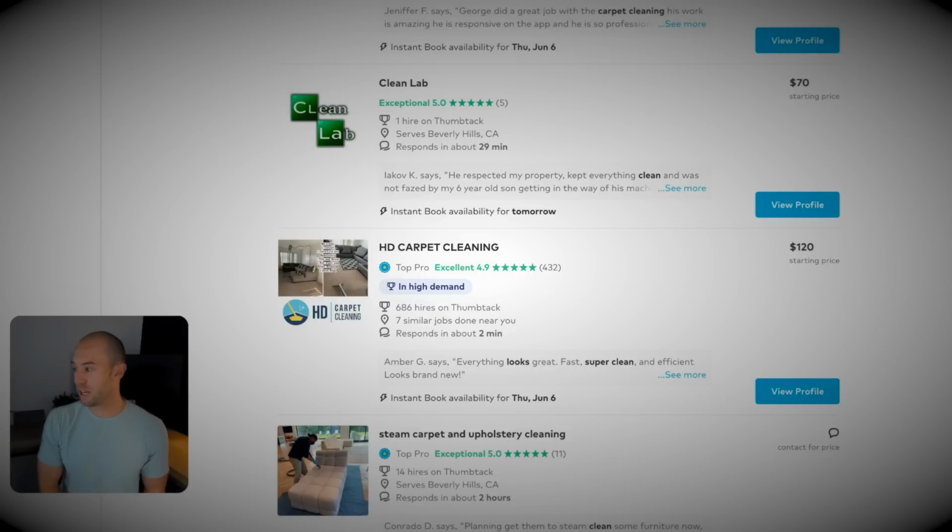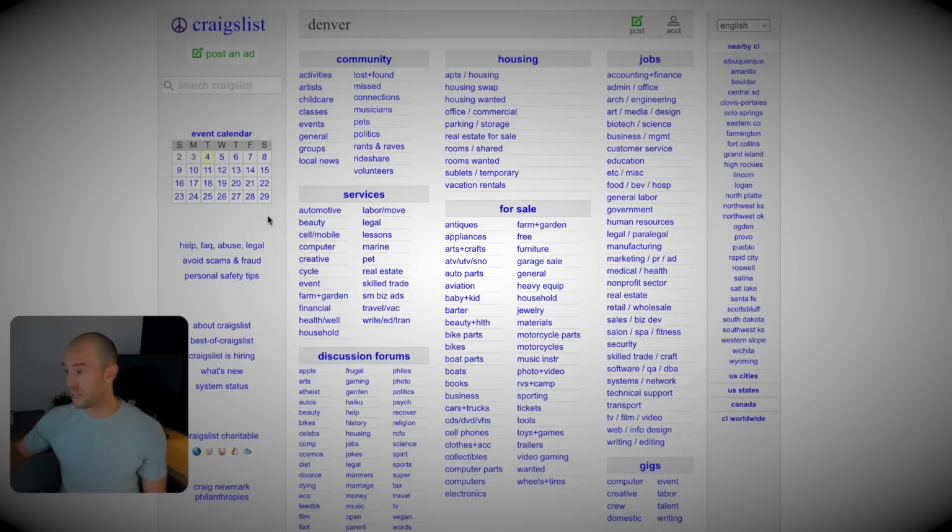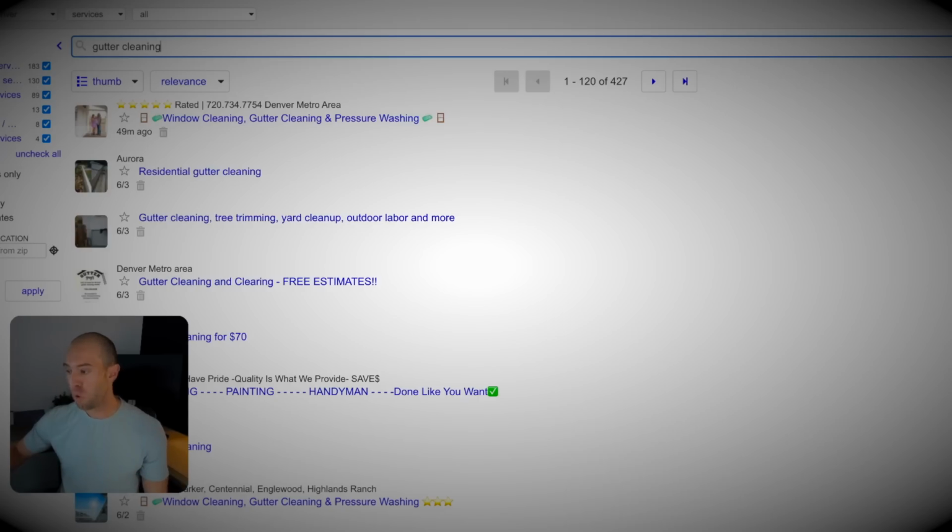So if they're charging, starting at $70 on here, and like I said, you decided to go on the upper end of price, there's going to be room in there for you to pay them out and take some money for yourself. You can also go to Craigslist, search something like gutter cleaning. You got a whole bunch of gutter cleaning companies advertising on there.